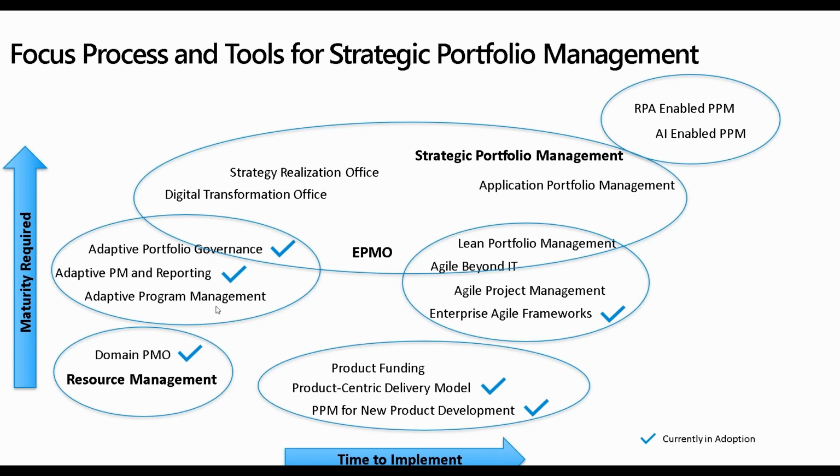So in general terms, what I did is I directionally placed time to implement. In other words, the further to the right a practice is, the longer it is going to take for you to implement. So strategic portfolio management, if you're doing it as defined, means that you're taking 3 use cases, which are EPMO, Strategic Realization Officer, Strategy Execution, and Application Portfolio Management, and an IPA. Those are 3 different processes and tools that you would have to implement to achieve strategic portfolio management.